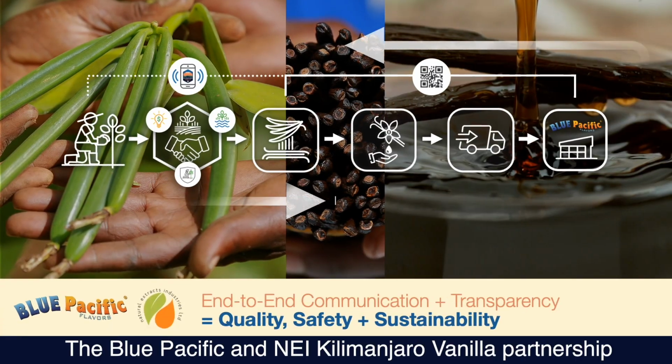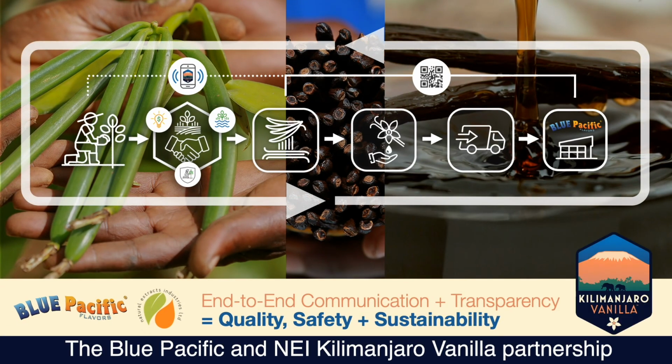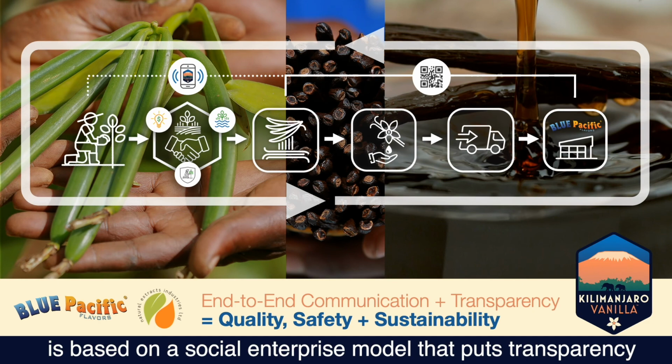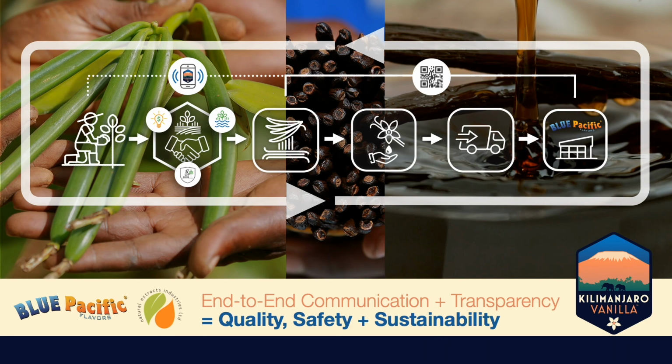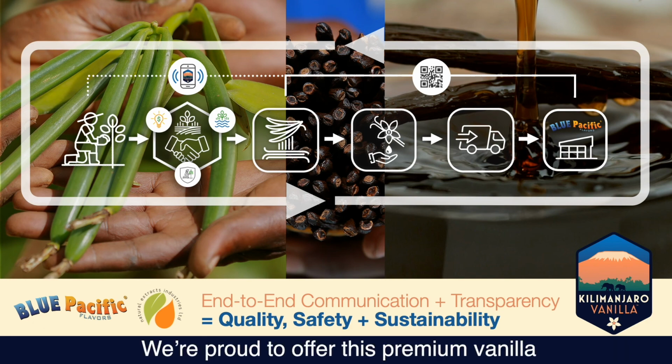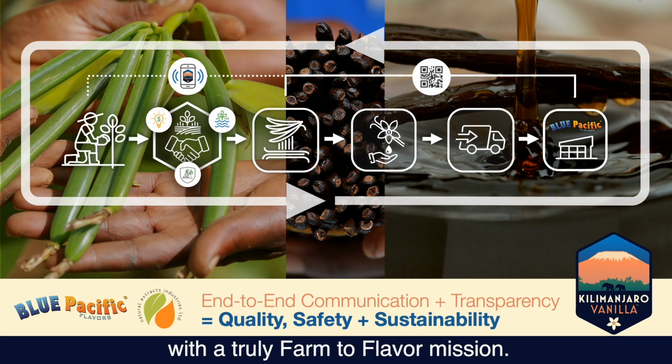The Blue Pacific and NEI Kilimanjaro Vanilla partnership is based on a social enterprise model that puts transparency and traceability as cornerstones of our unique quality and sustainability story. We're proud to offer this premium vanilla with a truly farm-to-flavor mission.